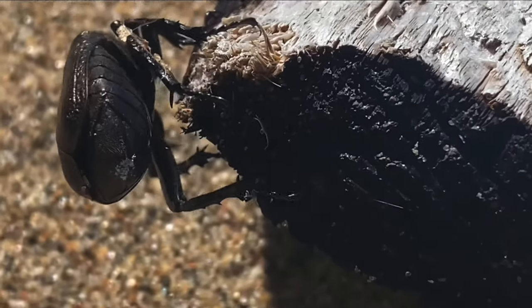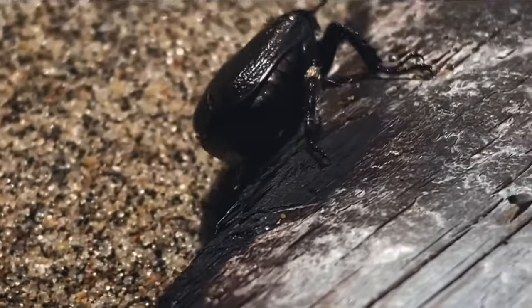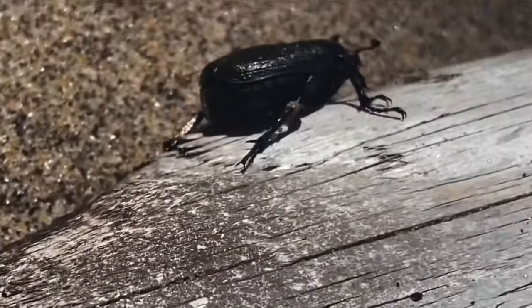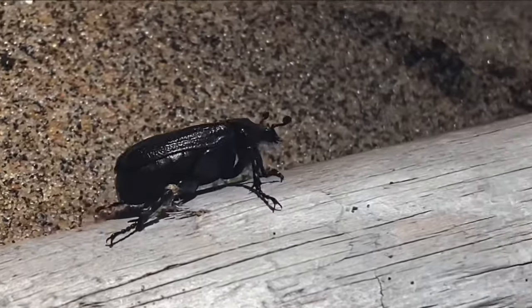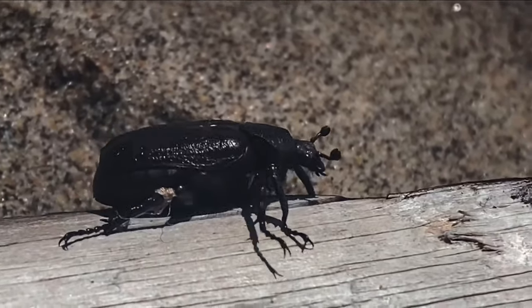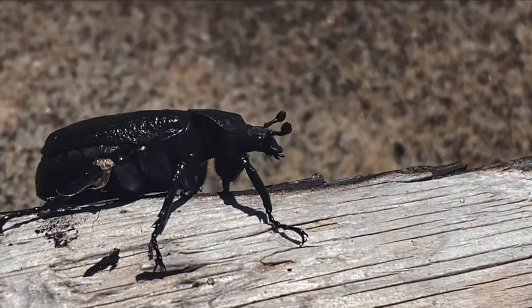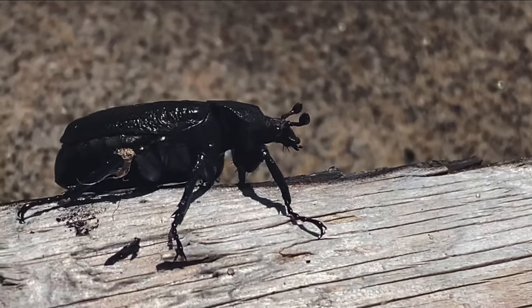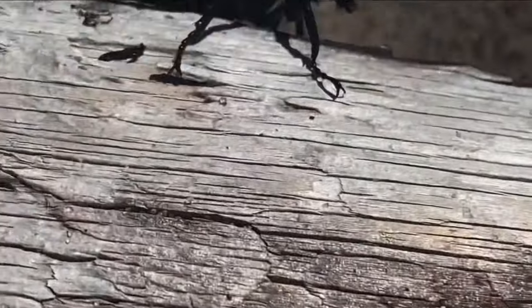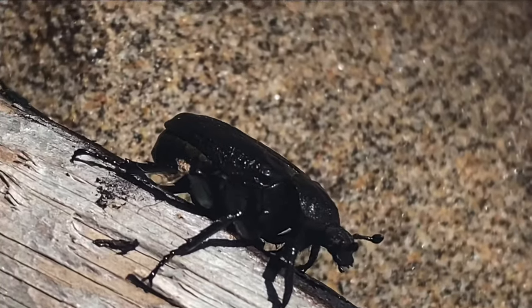So here we have Osmoderma scabra, a species of scarab beetle found in eastern North America from family Scarabidae and the order Coleoptera, which are commonly known as beetles. These big guys are usually found around sap flows under tree bark and are also commonly known as hermit flower beetles. They are related to dung beetles, June bugs, rhinoceros beetles, and a few more.